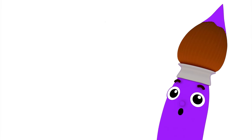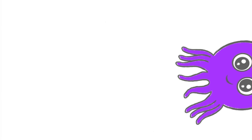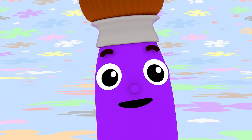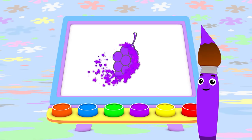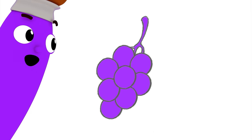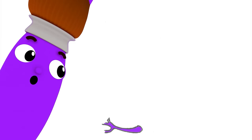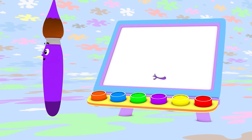Mr. Many Arms the Octopus loves to give big hugs. What else can I paint with purple? I know. Yummy, juicy grapes. Grapes are one of my favorite fruit snacks. Whoa! Those purple grapes really were delicious.